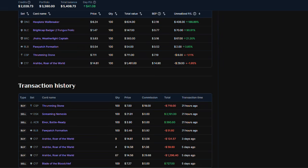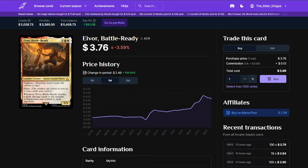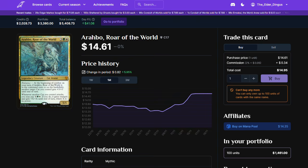Unfortunately, it looks like I should have kept holding on to those Screaming Nemesises because it's now up to almost $25 a copy. I could have made an extra $400 there. But the Ivors are starting to downtick, so I'm glad I sold those. I currently have 100 copies of Arabos that I'm just waiting on the price to adjust correctly, considering the price has already gone up on TCGplayer.